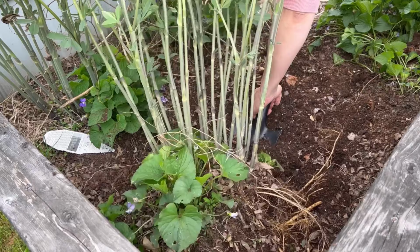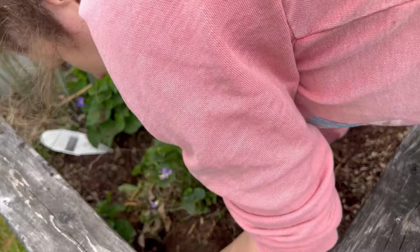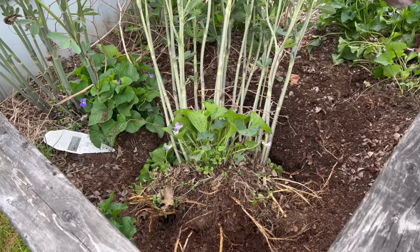Come on, girl. Let go so I can get you on the ground. So many roots. This is going on too long, girl. Let go. Let go.